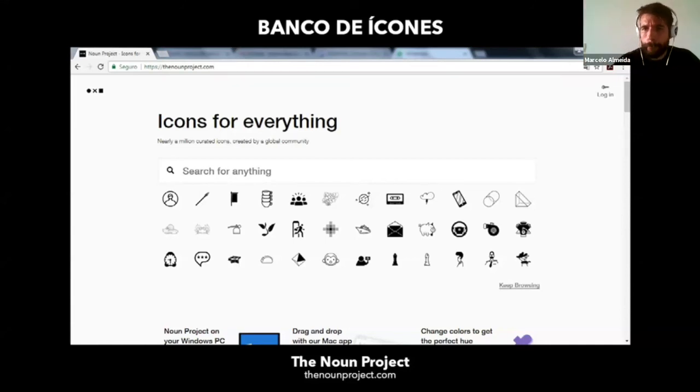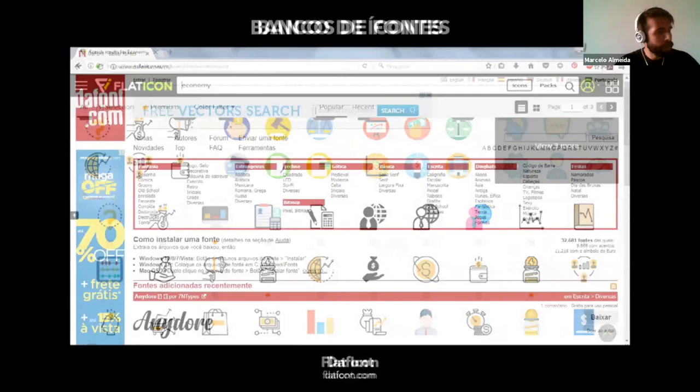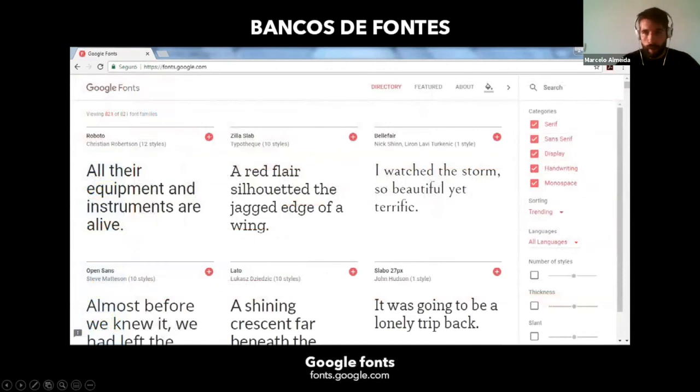Here. Nounproject.com. This is for icons. And as I said, I'll put here, download the SVG. Also Flaticon. This one has colors. That's the big difference between Noun and Flaticon. Dafont, it's the biggest font bank on the web, I think. It's not the best one because they have every font. And as I said, they have some that don't have every character. So this one, also Google Fonts, fonts.google, because this is for web, for good performance on your website.